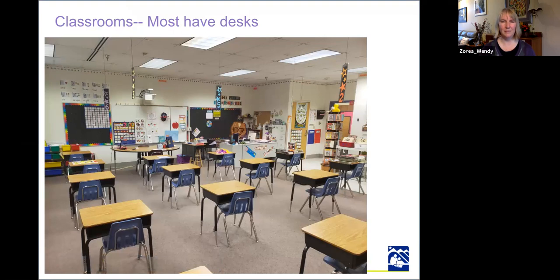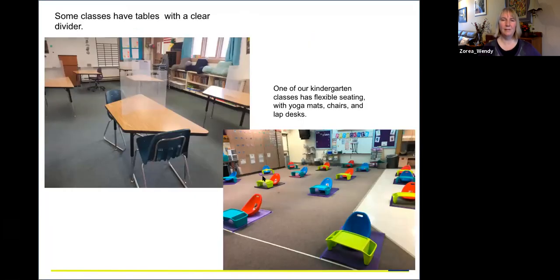I think Mrs. Sylvester has 16 students in her classroom. She's taken out the tables and extra furniture and spread her kids out so that they have maximum space between them, all facing one direction. Here's a couple other examples of what you might see. Although most of our classrooms have desks, we still have 2 classrooms with tables, so we were putting dividers in between, 2 students per table with a divider between. And one of our classrooms has gotten really creative with flexible seating. There's a yoga mat, a chair, a lap desk, and these children are spaced 6 feet apart.